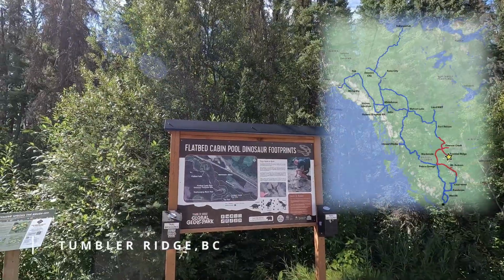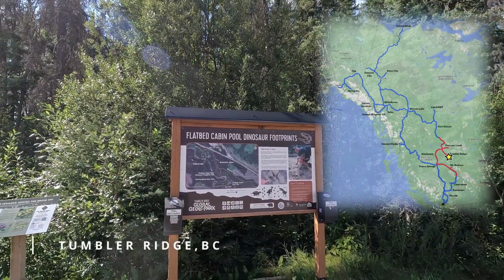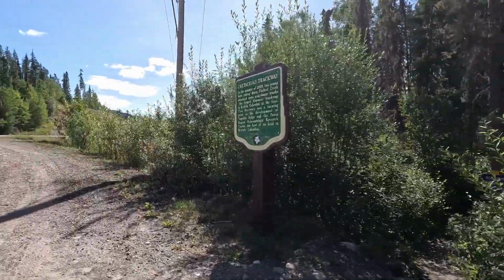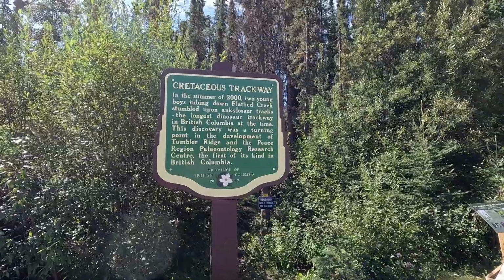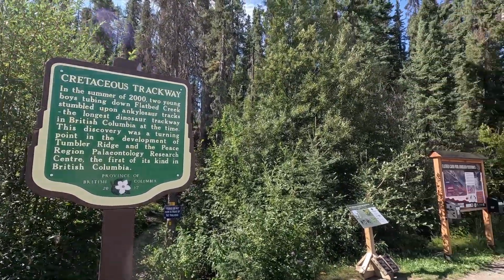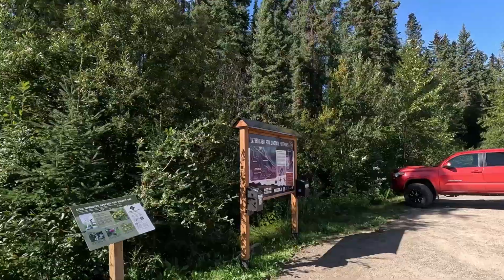I'm just outside of Tumbler Ridge, and I'm going to be checking out the dinosaur footprints track that's here and a trail. This is called the Cretaceous Trackway. So there's a couple of boys who discovered this back in the summer of 2000. Really interesting. And now it's a UNESCO World Heritage Site.